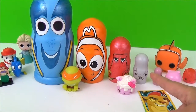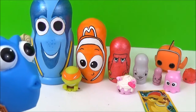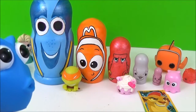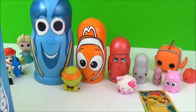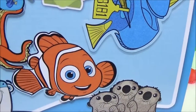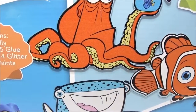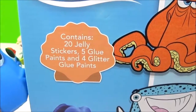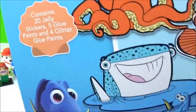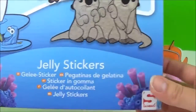Okay, time to see what kind of surprise is in the Bailey nesting doll. No, wait! Oh, hey Dory, how's it going? I have one more surprise. Okay. Wait right there. Wow, that is a big surprise. Jelly stickers, that is awesome.